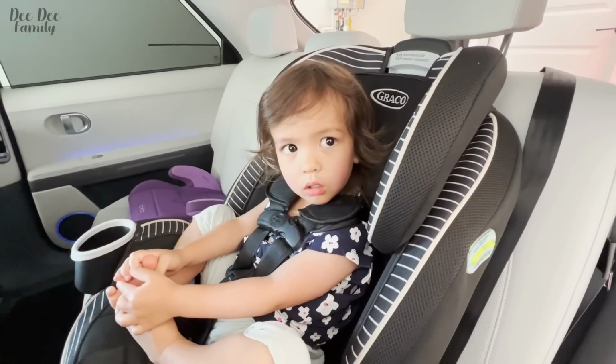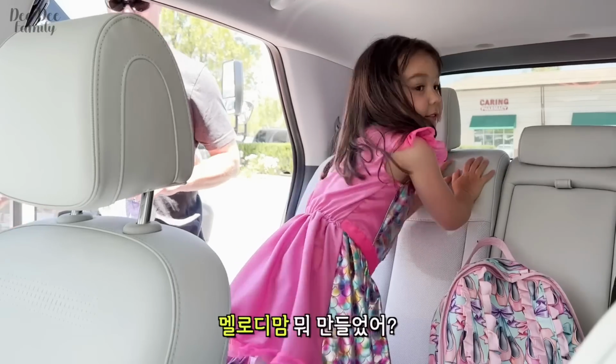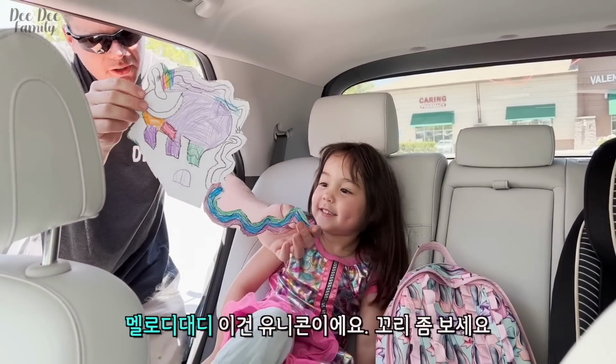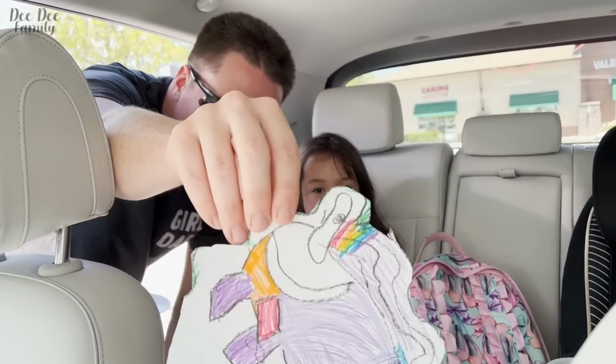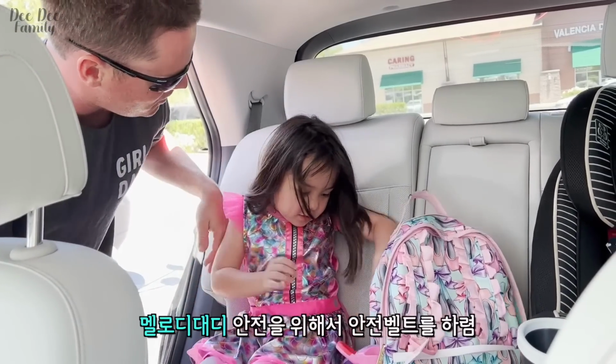Please go. Yeah. 언니 데려가자. Unicorn. Oh, you made something for daddy? Yeah. What is it? It's a unicorn. Look at the tail. 와, 테일 너무 잘했다. Wow, it looks super good. 재밌었어, 오늘? Yeah? Let's buckle up for safety.